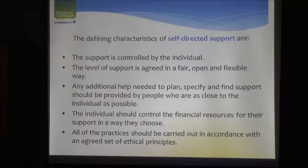The second characteristic is that the level of support is considered to be fair, open and flexible. We recognise that people's support needs change, and so it's very important that if a support plan is developed, there is sufficient flexibility to take account of the changing circumstances under which individuals live their lives. This means that both the commissioning authority and the provider must be involved in the support planning process.